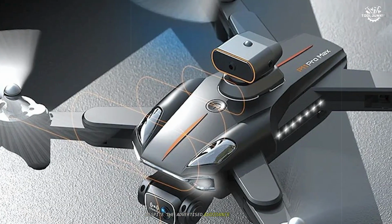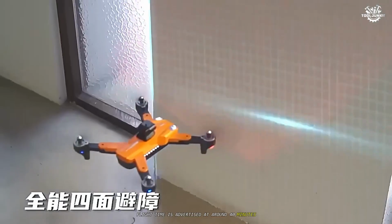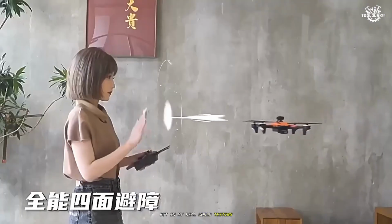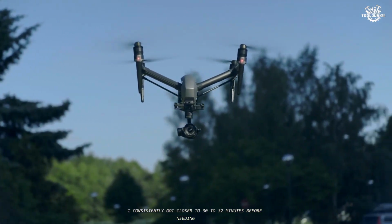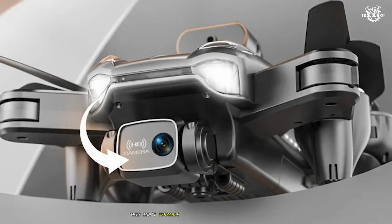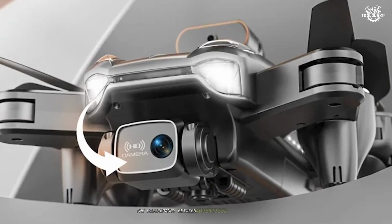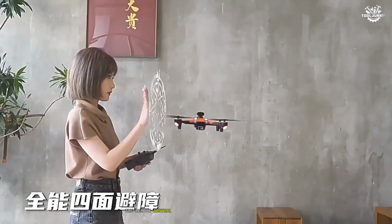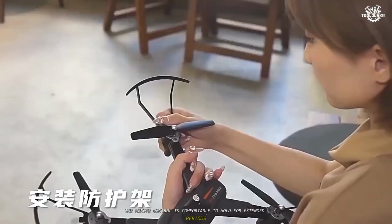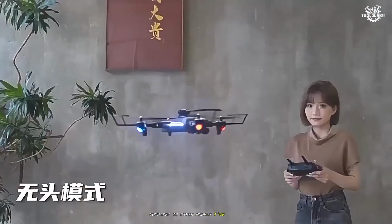the advertised avoidance system. Flight time is advertised at around 40 minutes, but in my real-world testing, I consistently got closer to 30 to 32 minutes before needing to land. This isn't terrible for a drone in this price range, but it's worth noting the discrepancy between advertised and actual performance. The remote control is comfortable to hold for extended periods, though I found the button layout somewhat unintuitive compared to other models I've tested.